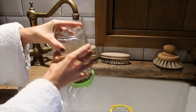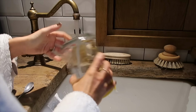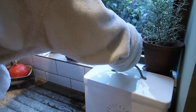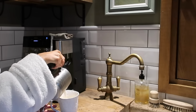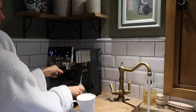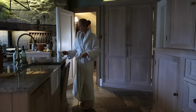These broccoli seeds are one of the healthiest, possibly the healthiest thing you could possibly consume, and they're so cheap and easy to make and grow at home. So this is part of my routine. I've done a little YouTube short on how to do them and why you should do them, so I'll leave that linked. By the time I've sorted out my seeds, the coffee is ready.